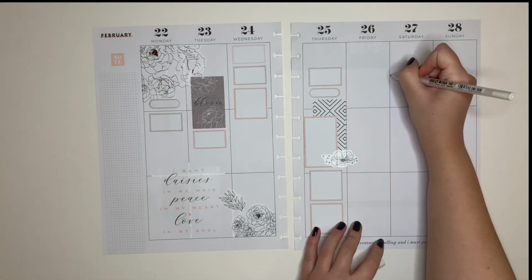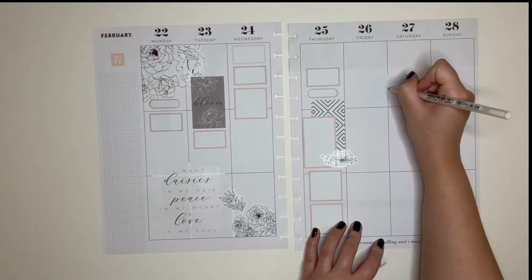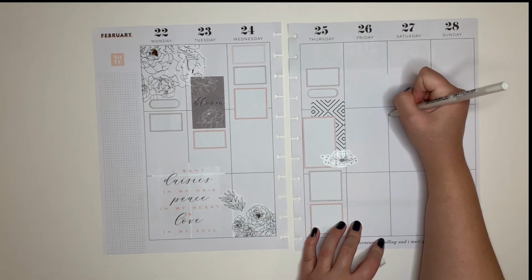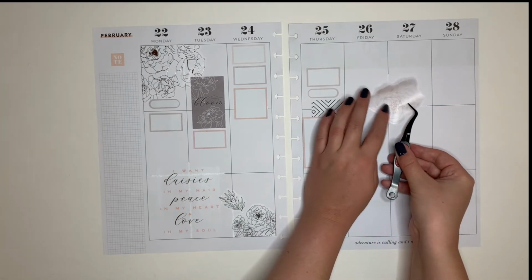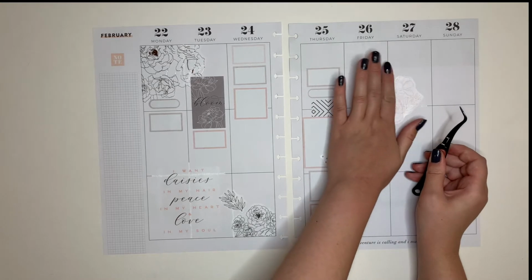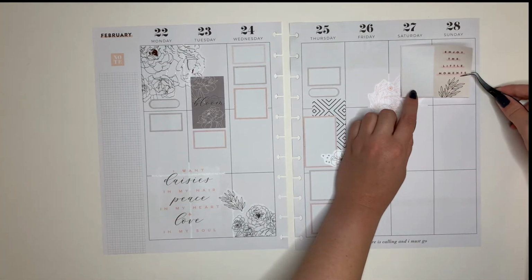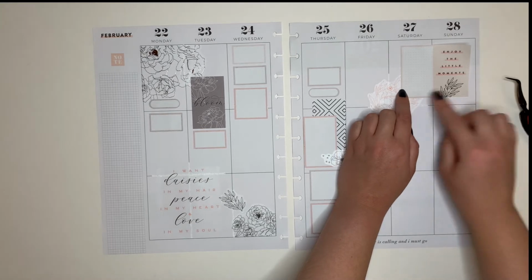I'm gonna go ahead and white out some more lines over here, and it seems a little bit random, but it will make sense, or I hope it makes sense, once I get the stickers in place that I wanna put here. So I'm placing this pale pink flower right here. And then I'm gonna overlap this double box on the weekend, and I'm gonna use this to indicate that my boyfriend will be in town this weekend.